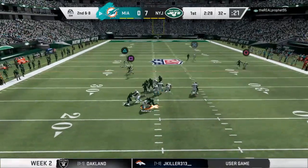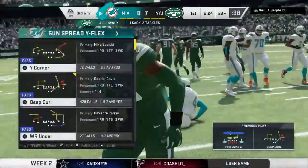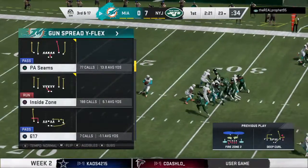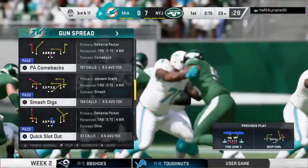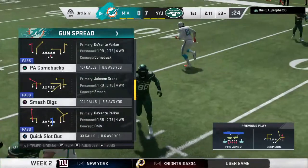Throwing on 2nd and 8. Newton nowhere to escape, and he goes down. Jadeveon Clowney showing the explosiveness on the sack. Brandon, if I'm an offensive coordinator and I see an all-out rush like that, I file it away because I'm going to use their aggressiveness against them as this game goes on. I'm going to hit them with a screen soon.